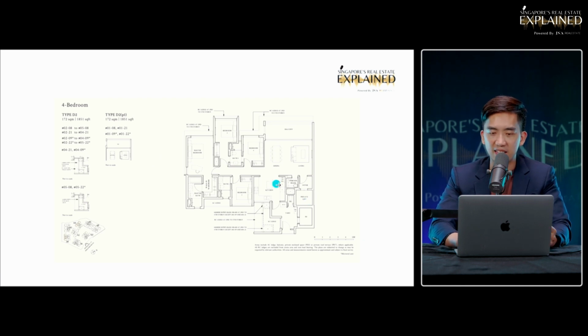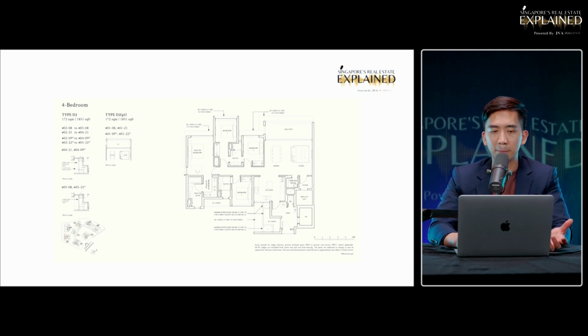So this is something that, yes, will actually start to have more take up among people who are looking to downsize from landed especially, and still have a few family members who want to stay. They are targeted very nicely, along with, primarily flush to the right, a huge living area, and quite similar in terms of the rest of the rooms as compared to the 3-bedder, for this 4-bedroom.